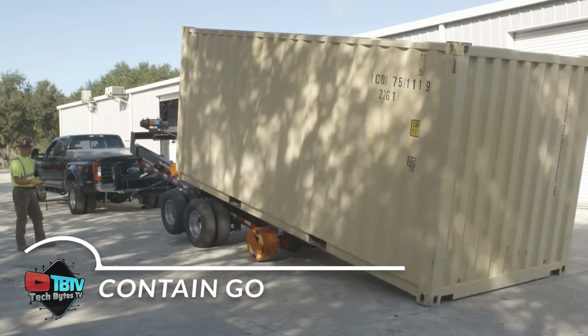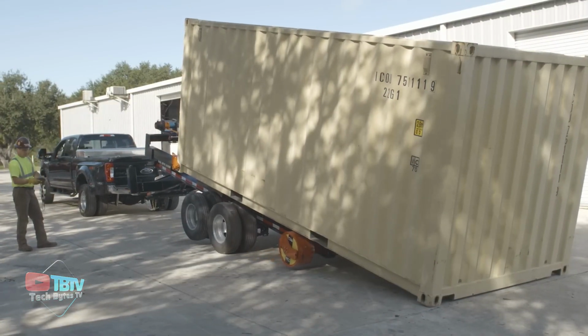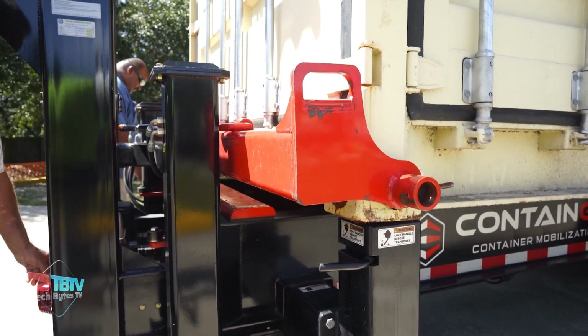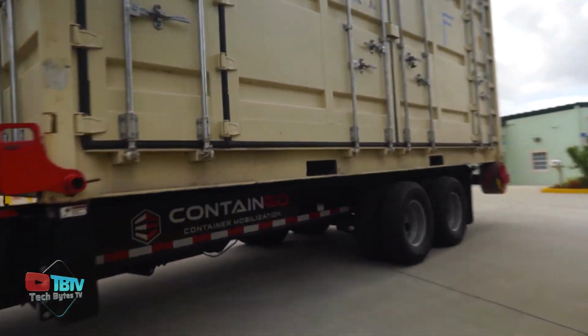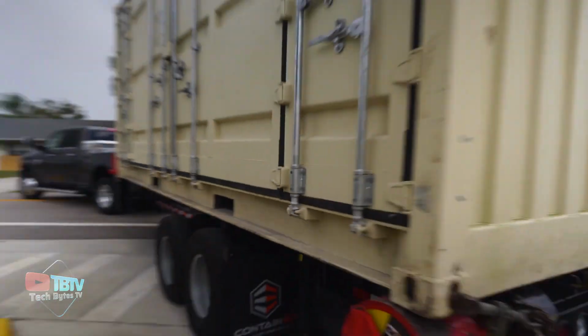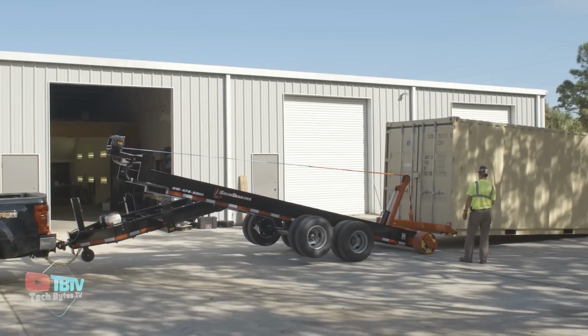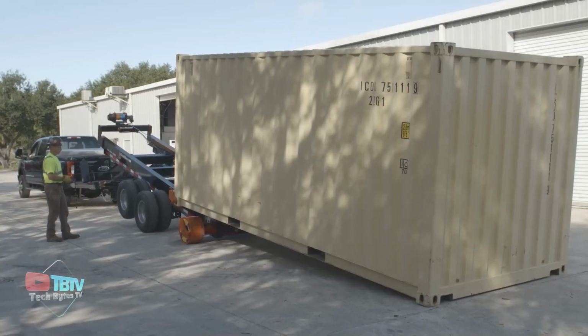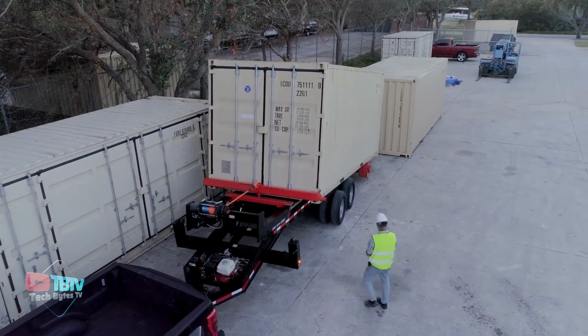Moving your containers from one place to another takes a lot of work. This product offers an easy and quick way to move your containers with control and precision. With this invention, you don't need any additional machinery to load and unload containers, and it also offers faster loading and unloading times than traditional truck hauling methods. One person can handle this easily, and this trailer can be pretty effective in congested spaces.